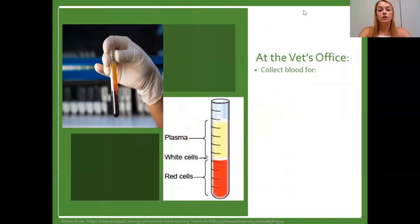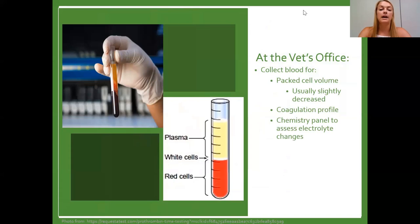At the vet's office, they'll probably want to collect blood from your pet to check their values and see how much the venom is affecting them at that particular time. So they can use packed cell volume, which is just a fancy way of essentially seeing the concentration of red blood cells that are in the blood at that point in time. And it might be slightly decreased. They can also do a coagulation profile to see how well the blood is able to clot at that point in time. And then they can do a chemistry panel to check electrolyte changes, which we could go into a lot of depth on, but that's just another thing that they can do.